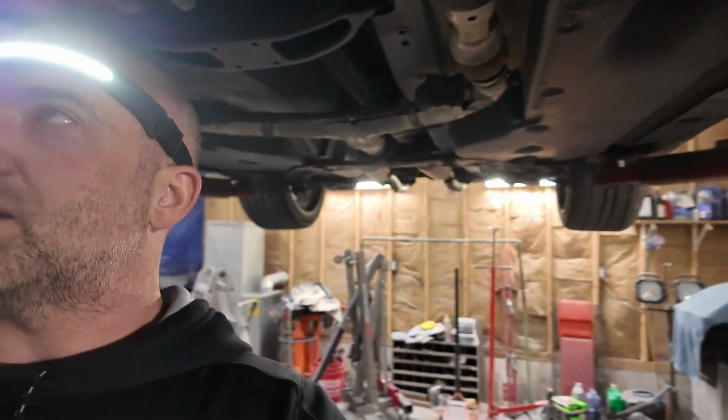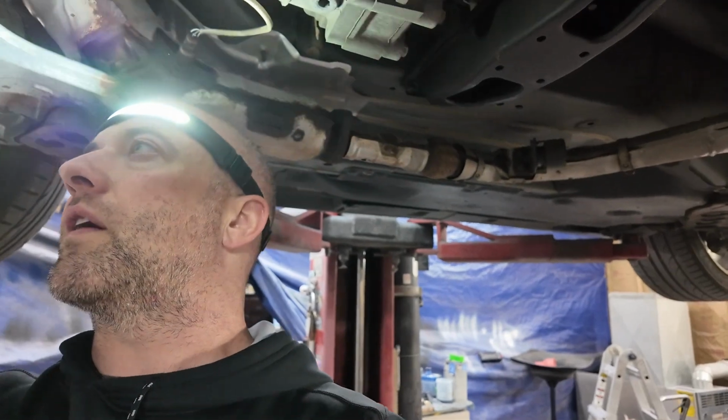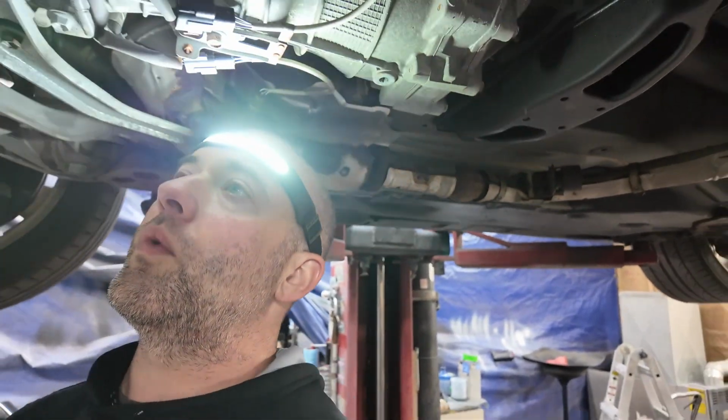Plus, I kind of want to have some better fluid in there. So that's what I'm doing. So let's go ahead and drain that out. And then we'll drain the engine out. And then we'll get it all done at the same time.